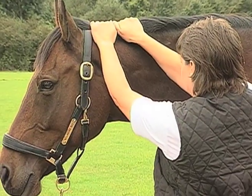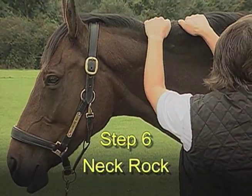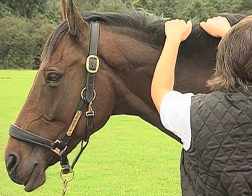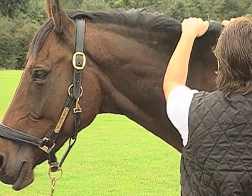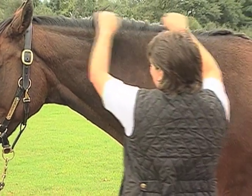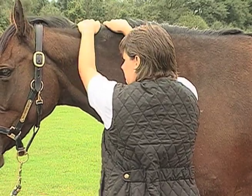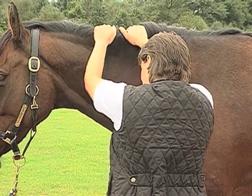The bladder meridian runs through the neck as well, and to stimulate this, we will rock the neck from side to side by placing both our hands on top of the crest and using our body weight to rock it to and fro. Start gently and increase the pressure and rock as needed.